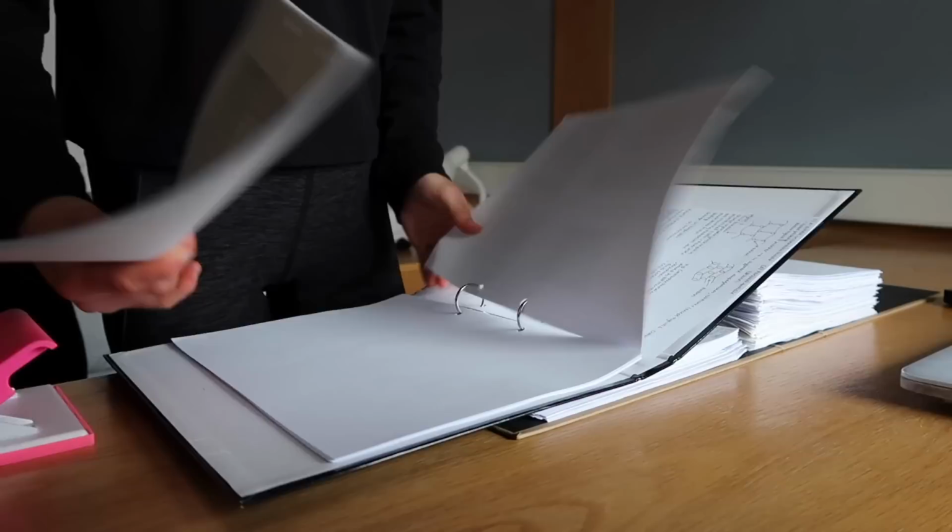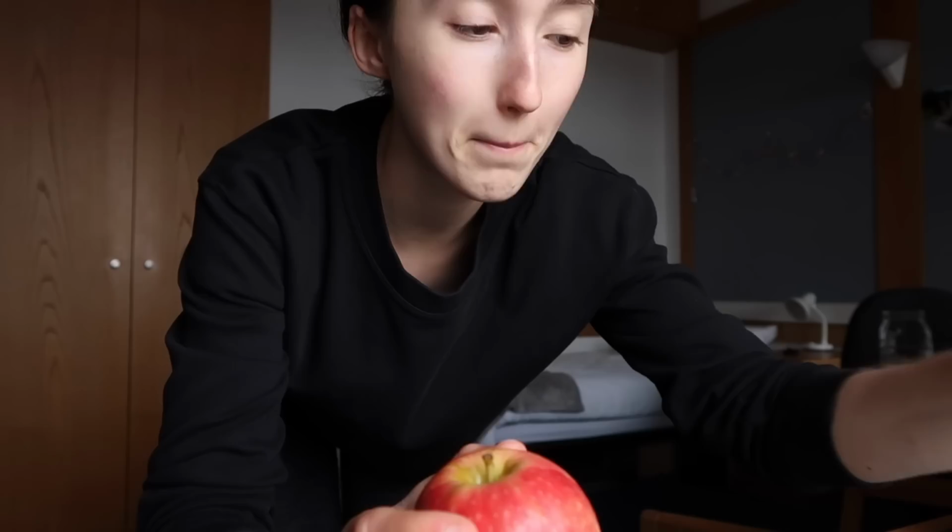I love a bit of folder organisation. Hey Dad. Hello darling. Look at this huge Granny Smith. That is not a Granny Smith apple. This is one very big pink lady apple.